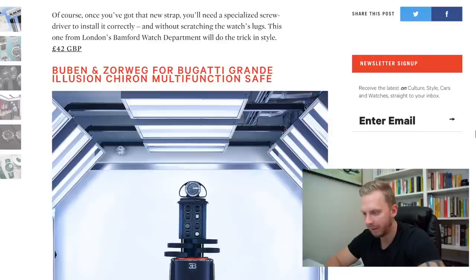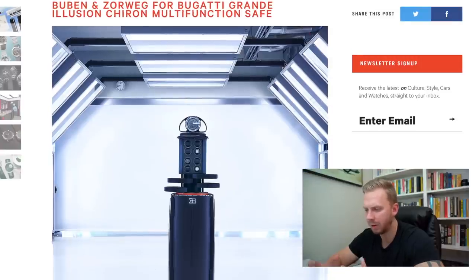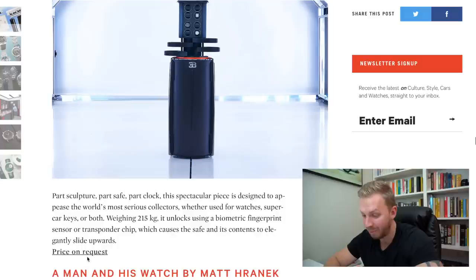All right, so what is this? Bugatti Great Illusion. So it's a Bugatti Chiron themed watch safe. How much is this thing? Price on request. Okay, you know it's gonna be expensive. And it weighs 215 kilograms. Holy shit.